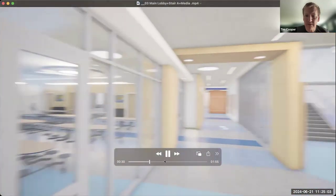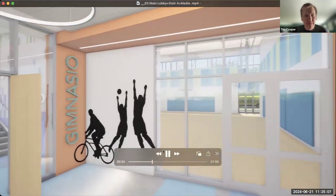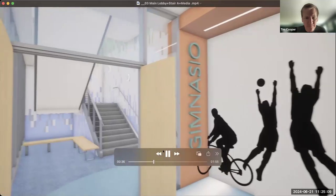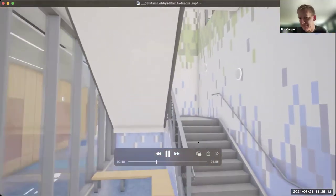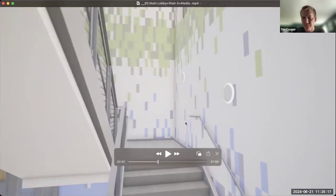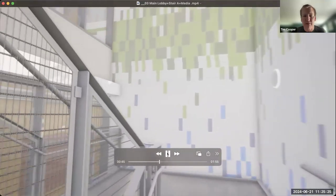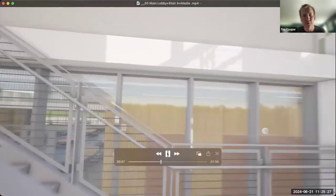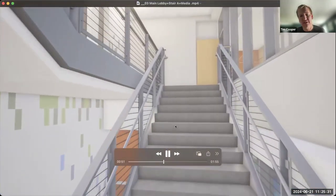You see that up there? So turning around, looking into the gym. This rendering is a bit washed out, unfortunately. I don't know how it looks on your screen, but you can see that we're sort of continuing the pattern, and this colorful use of tile will take up the whole volume of the stair rather than being one wall. And that is the case in this stair and stair B.